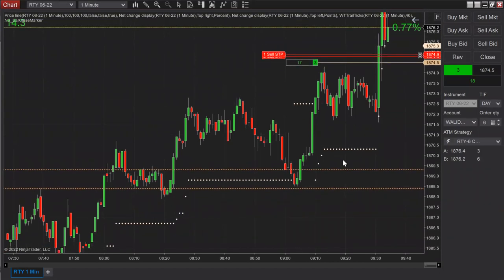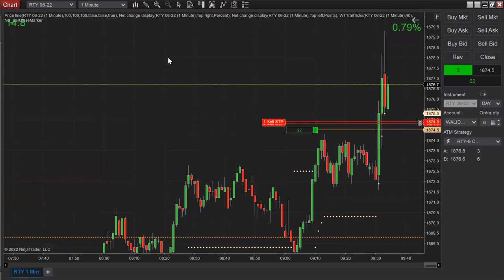I don't know if you guys can see it or not. This is the stop loss here. See this dot? This dot here is the stop loss. There's another one here. The first one is, you guys see the dot here at 1875.3? This is the stop loss. This is the dot. I'm using 5 points below the dots so I can catch the big move.